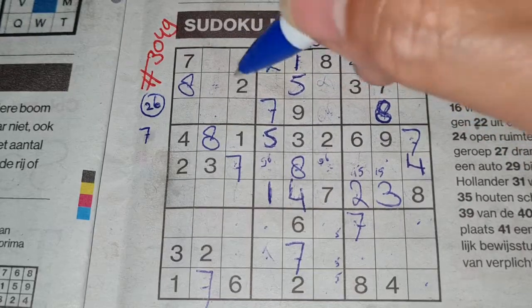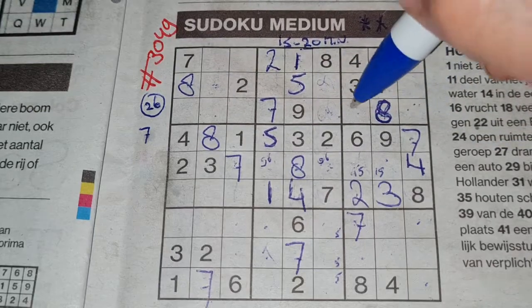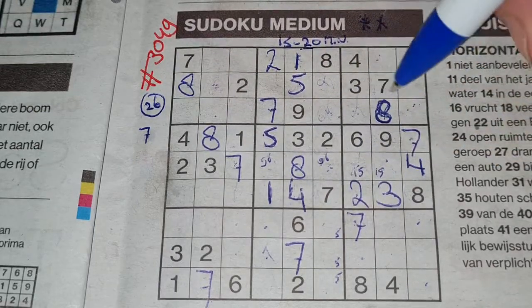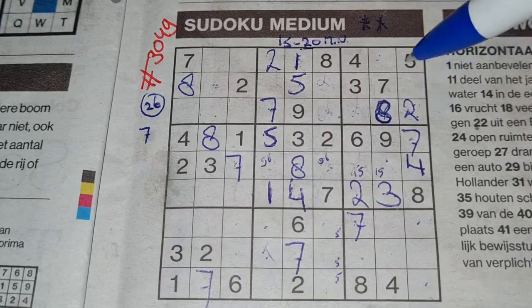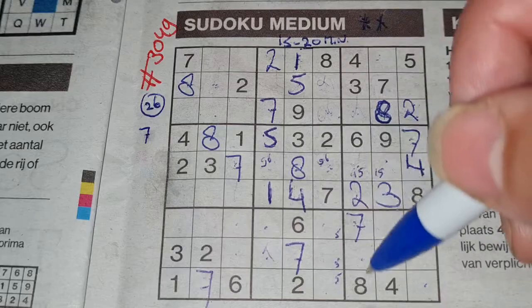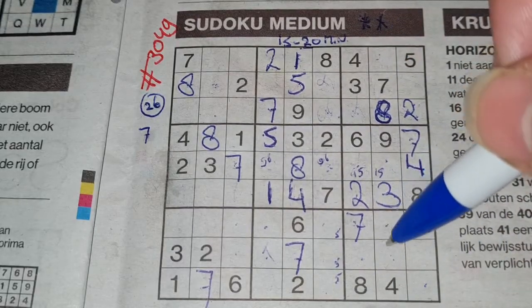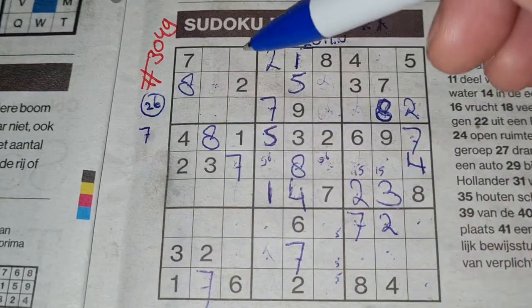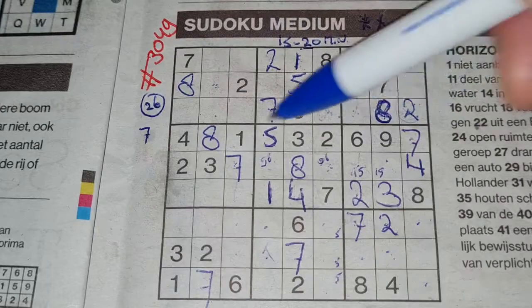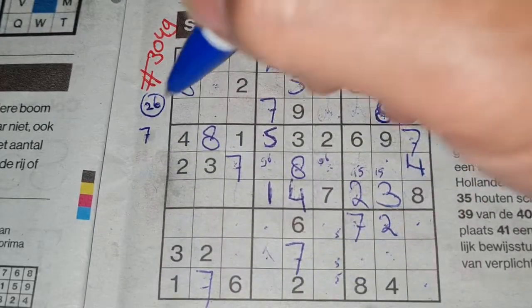2 in the first column, 2 in the second column. So in the third column, the only 2 places for the 2 should be here or there. We see there 2, no 2 there, 2 should be here. 2 in the last column, 2 in that column. So in the column between, the only 2 places for the 2 should be here or there. We see there 2, no 2 there, 2 should be here. And all the 2s are used. I can see this is number 2.